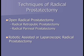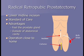And the final way of taking out the prostate gland is a robotic-assisted or laparoscopic radical prostatectomy. And that's where you make small incisions in the belly to go in and remove the prostate gland. I'll show you pictures or diagrams of each. So we're first going to talk about the radical retropubic prostatectomy.